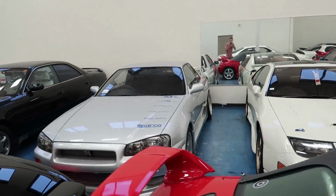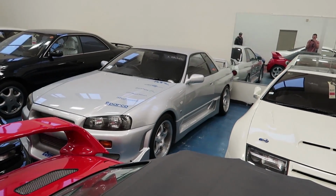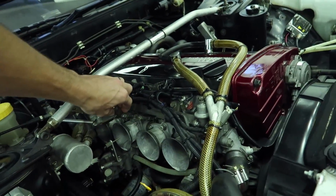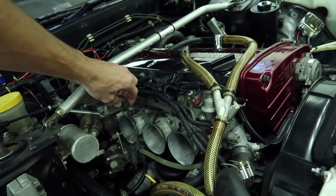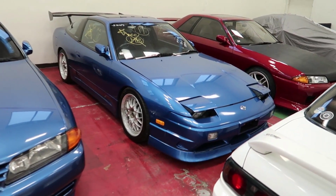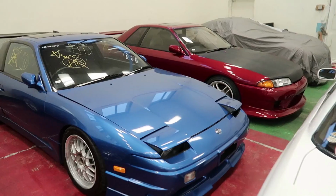That may look like an R34, but it's actually an R32. Very, very cool conversion on it. This car I actually have a sound clip of. It's a R32 with ITBs. A matching 180 next to it. A lot of cool stuff.